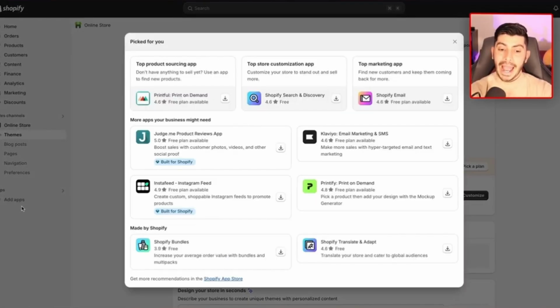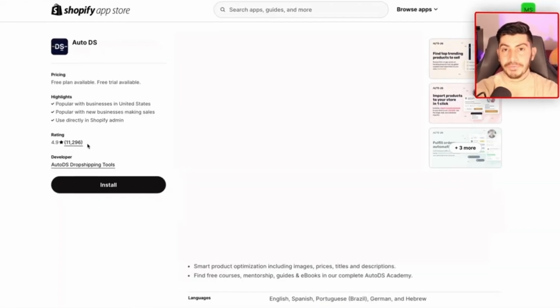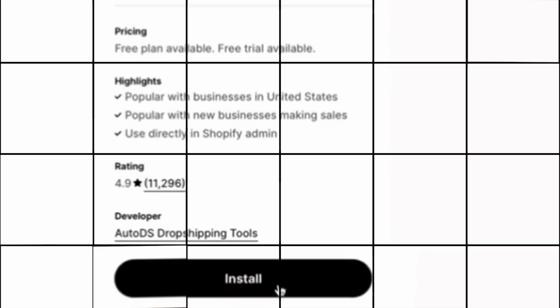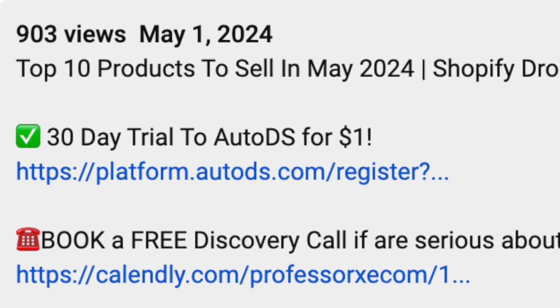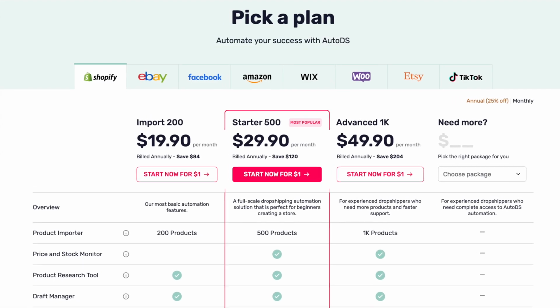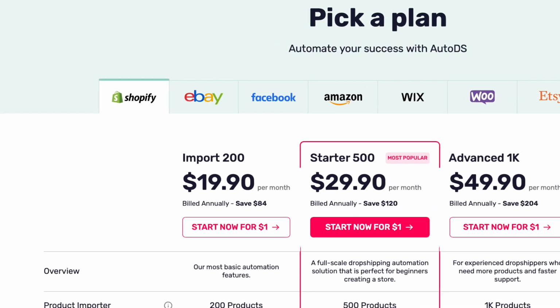All you have to do is hit add apps or type in the search bar AutoDS. This app has a 4.9 star review, over 11,000 people reviewing the store. And for just $1, you'll get a 30-day trial to AutoDS with the link in my description. But you're going to have to pick another plan as well. So we'll start off with the most basic plan, which is $20 a month. I'm going to hit start my plan.